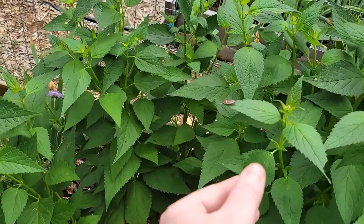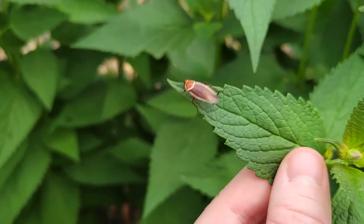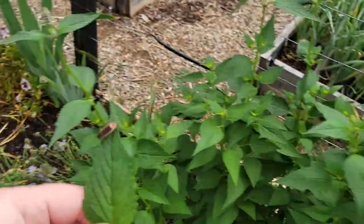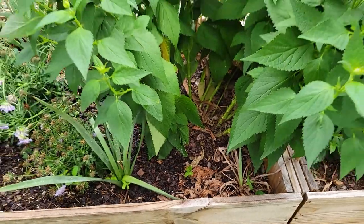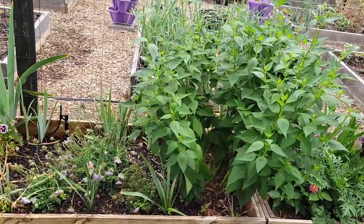Sadly, oh, what is that? I don't know what that bug is right there, but I definitely do not want it in my garden, I don't think. Let's go ahead and just get rid of that guy. If you know what that was, let me know, but it didn't look like a beneficial bug, so I went ahead and got rid of it for now. Let me know if that was a mistake or not. But one more sad thing about this hyssop, a bunny rabbit got up here and chewed off the whole front stalk. So you can see it's missing a huge hole in the middle. I was not happy about that.